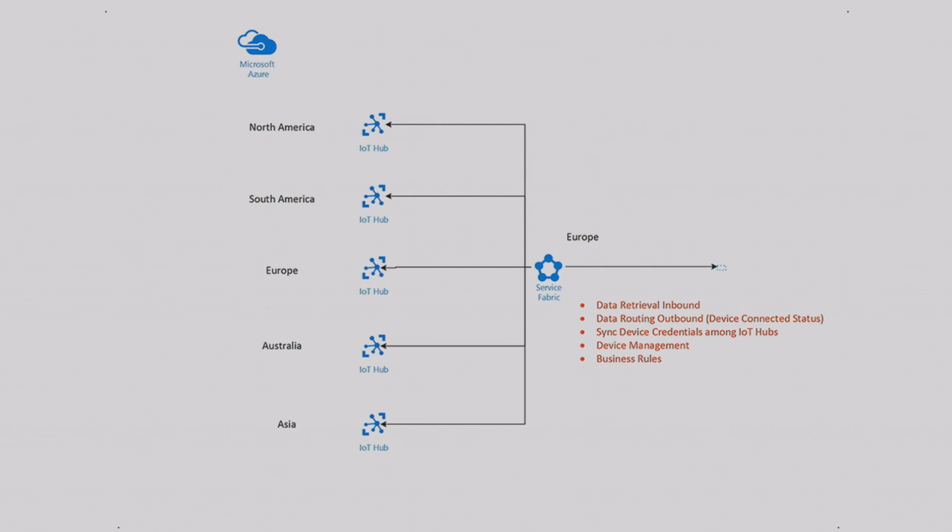And how would you do that? Have multiple IoT hubs and probably a service fabric behind it who pulls the data from all those IoT hubs and does the work on those. Or you might have one of these in Asia Pacific, one in Europe, one in the US, and you do regional type deployments. It's up to you, but this is really what you need to think about in a global type deployment.